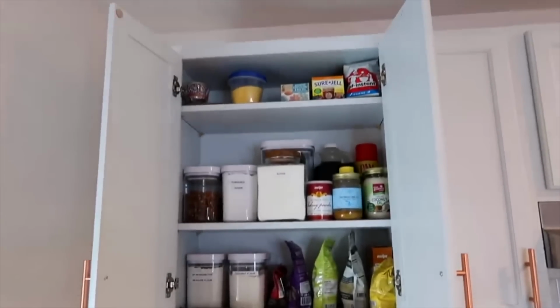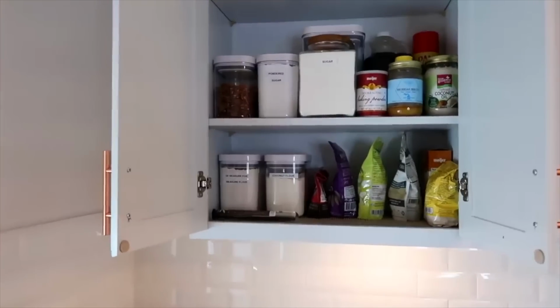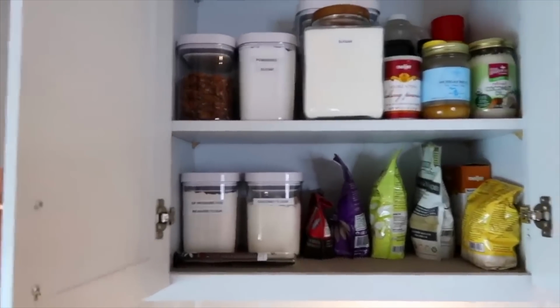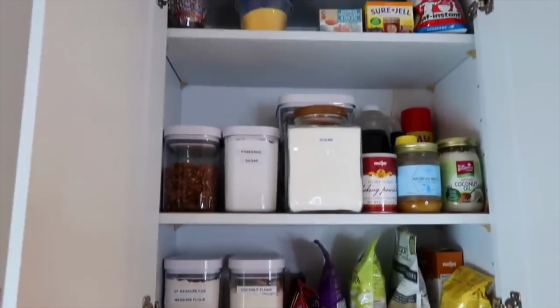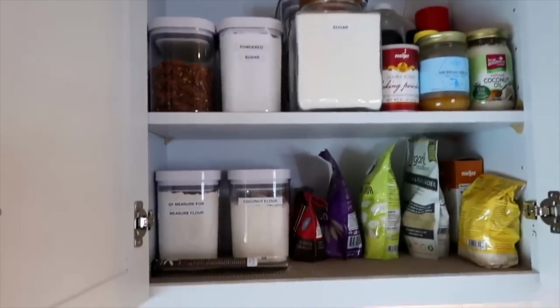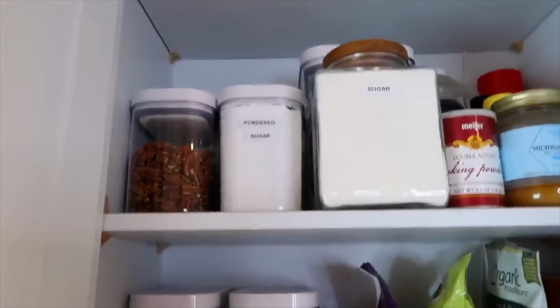And then here is the one in the corner that was a huge mess, and I'm sorry for the lighting. It's been raining for days and it's so dark outside, even though it's 1:30 in the afternoon. So yeah, sorry for the lighting if it's not the best right now, but I have a lot of flour and sugar and baking ingredients in here.